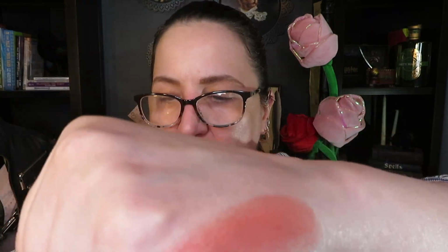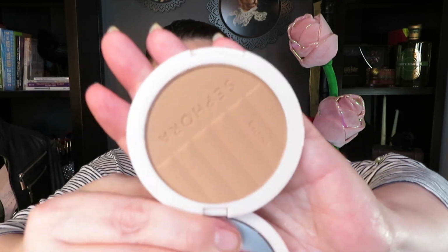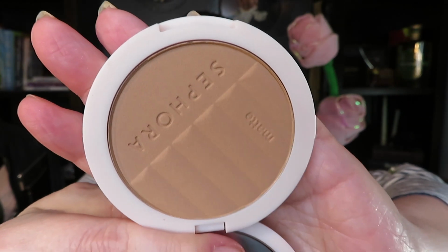Well, they say it's shimmery, but it's got little specks of glitter throughout, so I don't really think it's going to be shimmery like the highlighter. Oh. Sun-Kissed Haze, the bronzer. I am just hoping that it is more pink toned than warm toned.